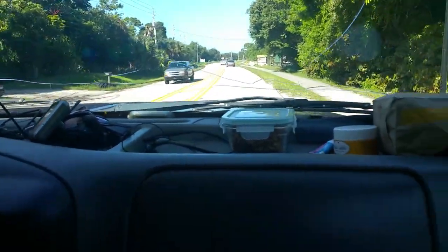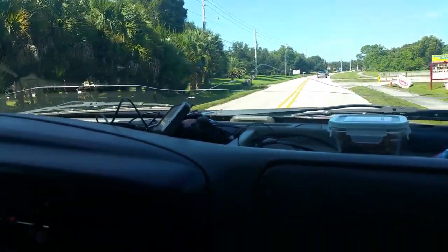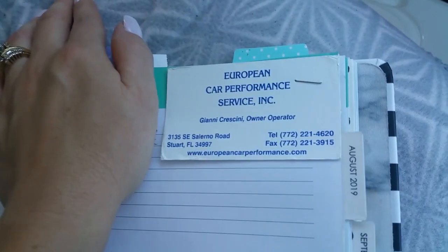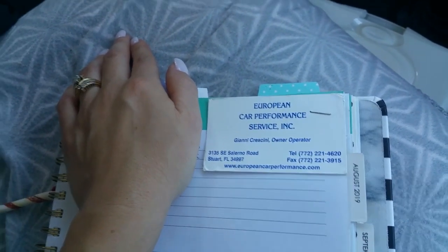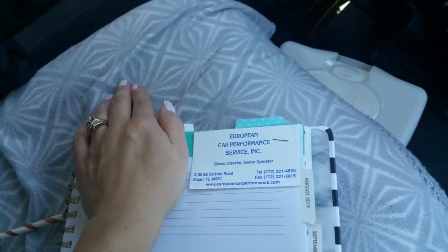Well, that was pretty cool that we sold it to. I didn't even know who we sold it to. It turns out they're a European car shop. This is who we sold it to, right here. They had all kinds of BMWs and just European cars. That's what they specialize in. Ferrari was sitting there, as you saw, which was kind of neat.